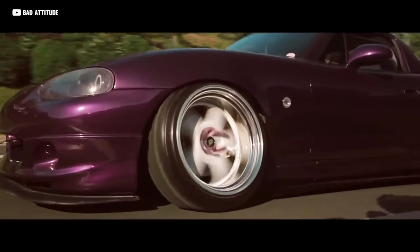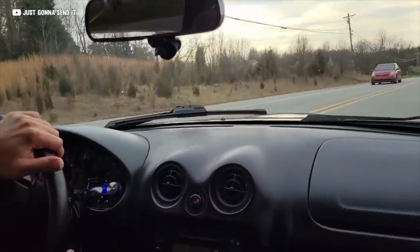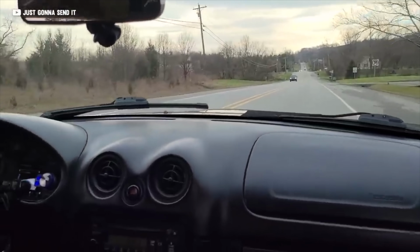That's a rocket ship. But of course, there are some builds that have gone off the rails with power, like this guy that has over 400 horsepower on a 1.8 liter.